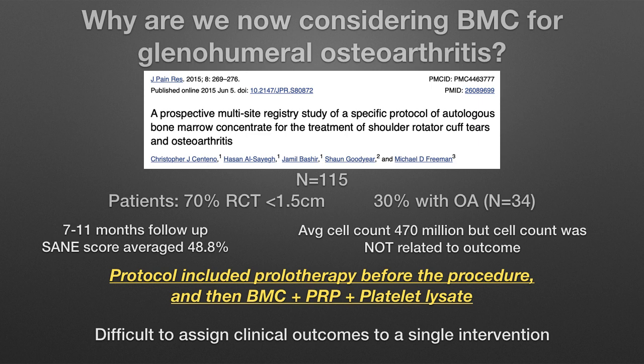In this study published by Chris Santino and others, it was a very large study with 115 patients. 70% of those patients had rotator cuff tears up to 1.5 centimeters. 30% of these patients had osteoarthritis. So it was interesting in their study. They had 7 to 11 months average follow-up. The average SANE score that the patients reported was a 48% improvement, so nearly a 50% reduction in pain. They did measure cell counts, and their average cell count was 470 million, but they also noted that the cell count had no correlation to the outcomes noted in their study.